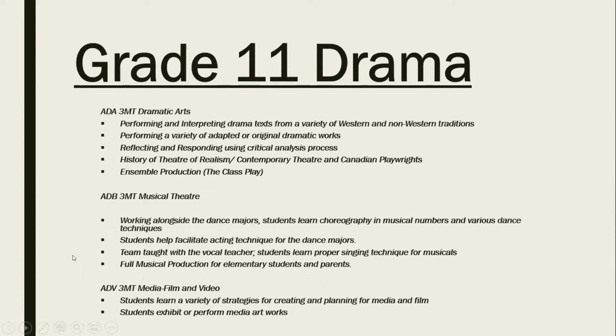And then in grade 11, again, the musical theater course is optional, but if you love musical theater and want to take it again, you get to take it. And we actually put on a full-blown musical in that course.